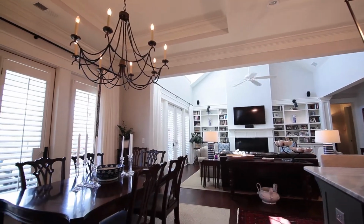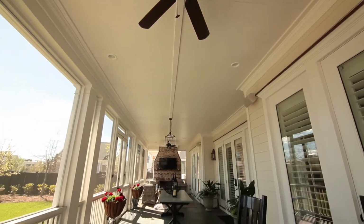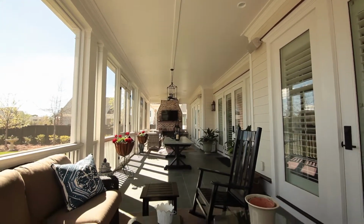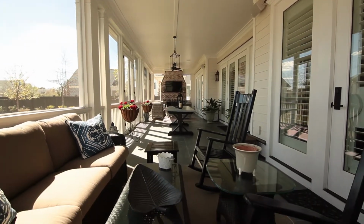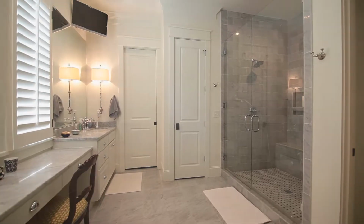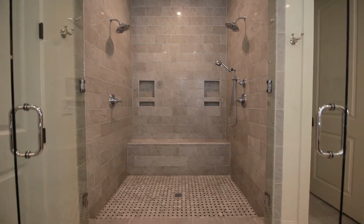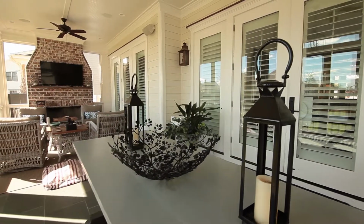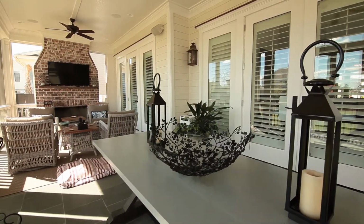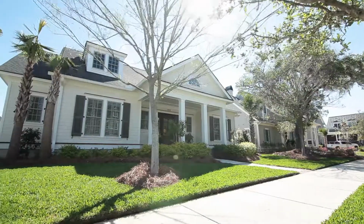I love the fact that it's on all one level, and I love my back porch. It goes all the way across the back of the house, and we spend most of our time out there. We also like our master bedroom shower. So those are two things I think we really think is special about the house. I would certainly recommend Ryan, anybody that wants a quality job and wants to move into a house that's made of quality craftsmanship, then Ryan Butler with Shelter Homes is the man.